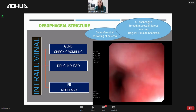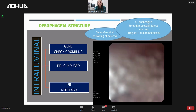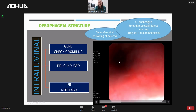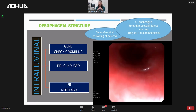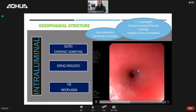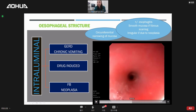And we're reaching up to a point. What do we hear that we cannot proceed? You will see a bit further. In strictures, we have a circumferential narrowing of the mucosa. We can have esophagitis, or, and here we are. You can see how broad the esophagus, the lumen was. I have to stop it here so that you can see how broad the esophagus was and how it has narrowed down. And you can measure the stricture with your forceps by opening the forceps.